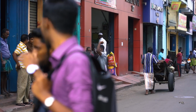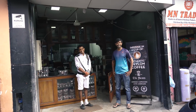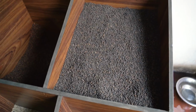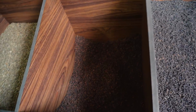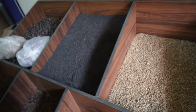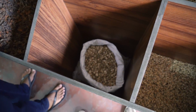Our next stop is Coffee and Spice. I can smell the coffee already. Thank you. Welcome to the spice factory. We have black pepper and they have cloves. White pepper. They have cloves over here. You can really smell that. They have raw coffee beans. Yeah, that is what you roast. And we have black pepper. These are ginger flakes. We do use it in Sri Lanka to make a ginger powder.